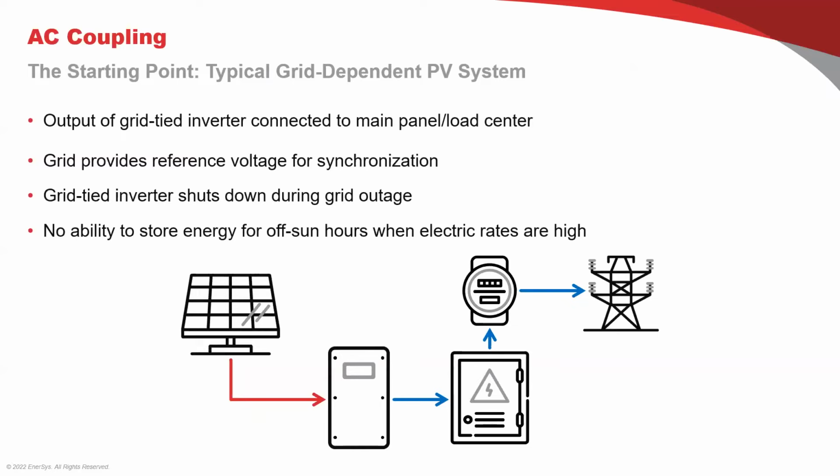So, AC coupling. AC coupling came about because this is a standard grid-tied inverter, or grid-dependent inverter. They need synchronization from the grid, so they can only export power, or actually be active, even to handle the local loads, when they're synchronized to the grid. You lose the grid, you lose power. A lot of customers weren't aware of this when they bought their batteryless PV system, and the power goes out and they say, hey, I got all this solar. Why can't I use my solar? So they need that heartbeat from the grid to stay alive.